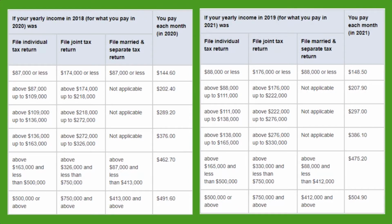If you're in the first bracket, in 2020, your monthly premium for Medicare Part B was $144.60. In 2021, that will be $148.50. If you're in the second bracket, your monthly premium in 2020 was $202.40. In 2021, it will be $207.90. Now in the third bracket, in 2020 you were looking at $289.20. And now in 2021, it will be $297 even.